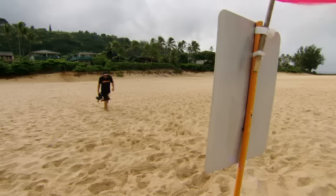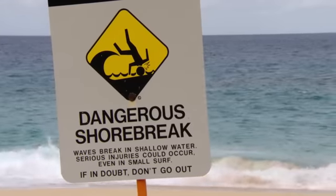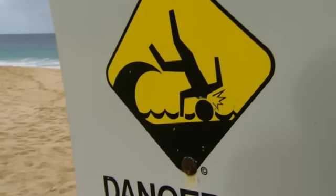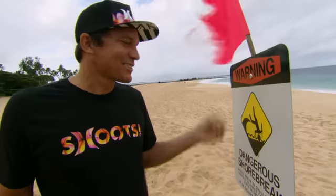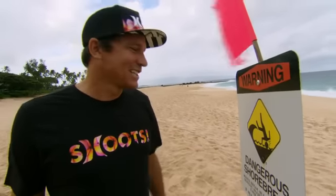Dangerous shorebreak. Waves break in shallow water. Serious injuries could occur, even in small surf. If in doubt, don't go out. This is what you don't want to do. Get sucked over the falls in shorebreak and have your head go straight into the sand.